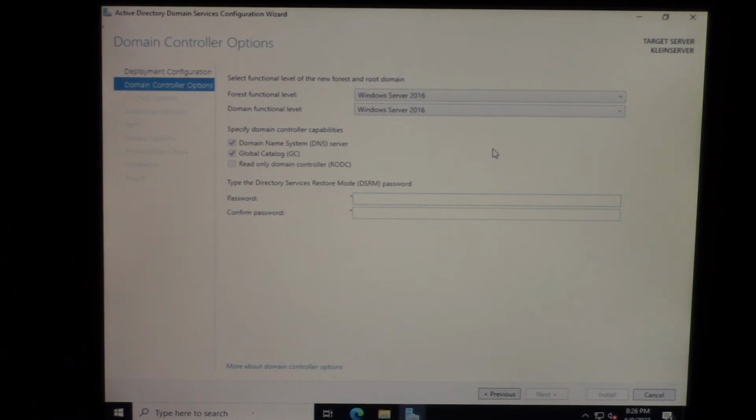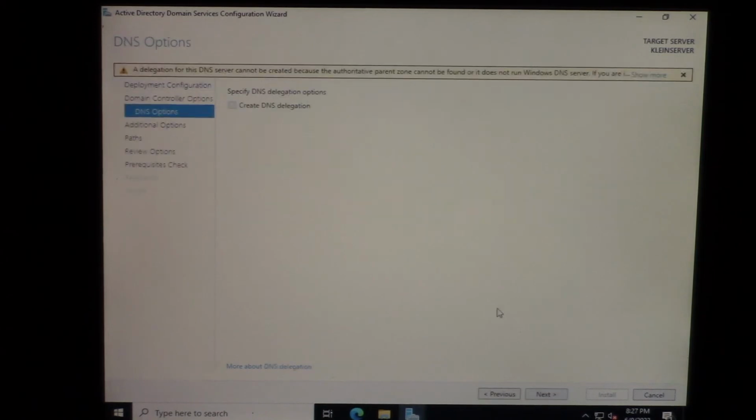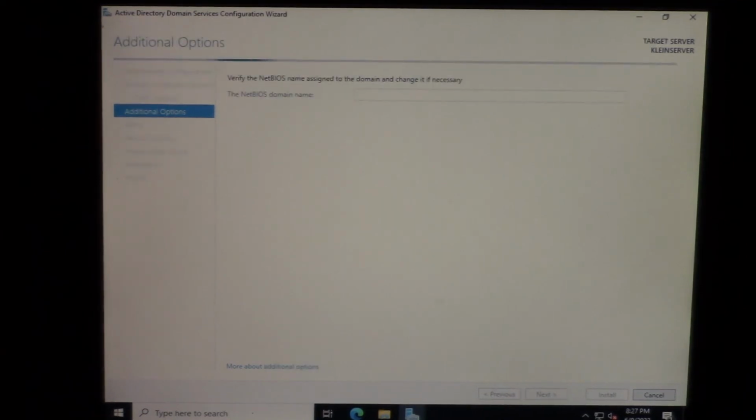Let me think of a password that I can use. Oh, I know. Type the directory restore password. A delegation cannot be created because these are already paired. Yeah, that's a very default error.